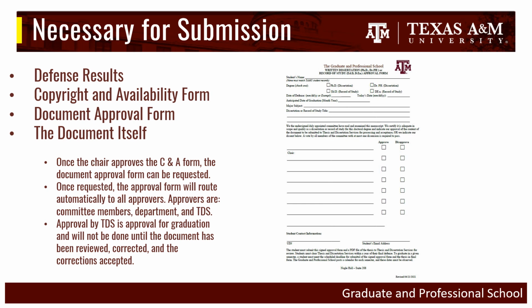This is typically not a process you can complete within a single day. Begin routing this form ASAP after your chair signs your copyright and availability form, which is preferably soon after scheduling your defense. Please do not wait until after you've held your defense or after you've submitted the document in Vireo. Give yourself a minimum of a week to get this completed in case there are any delays with workflow routing or the form gets stuck with a committee member or the department approver.